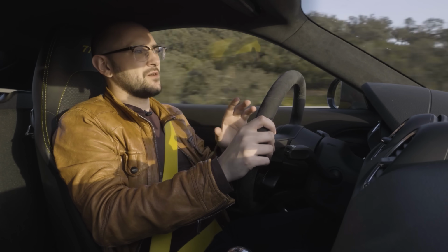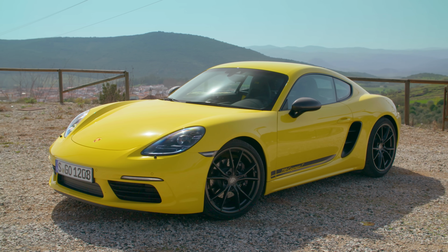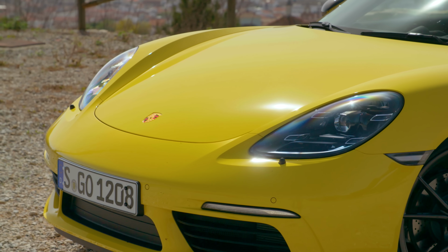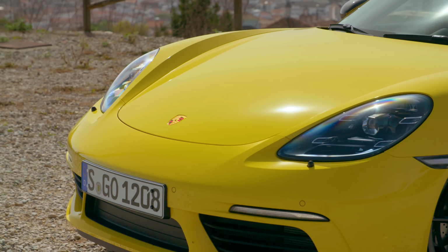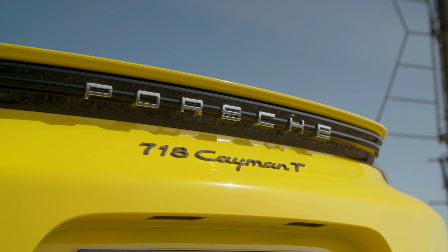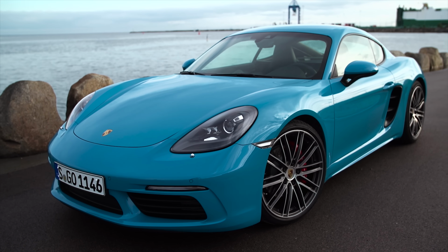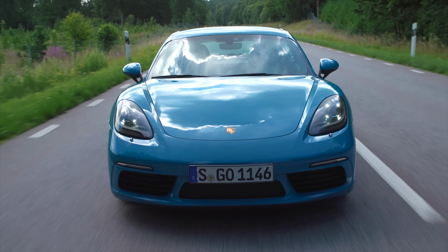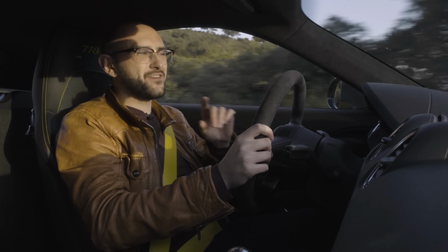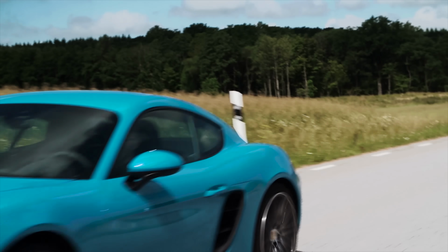The T does come with a bit of a flaw. You see, this car costs about £5,000 more than a base 718, which means for all the toys you get a really good deal. But that also makes it around 700 quid cheaper than the S. And the S comes with more power. Now, admittedly, to spec an S to the same standard as you would a T, you do have to spend a lot of extra money. But for 700 quid, that extra power is awfully appealing.